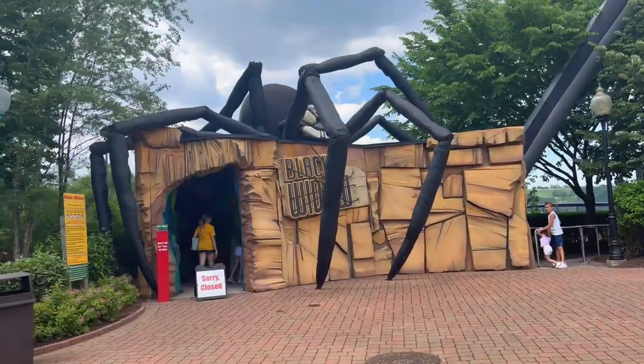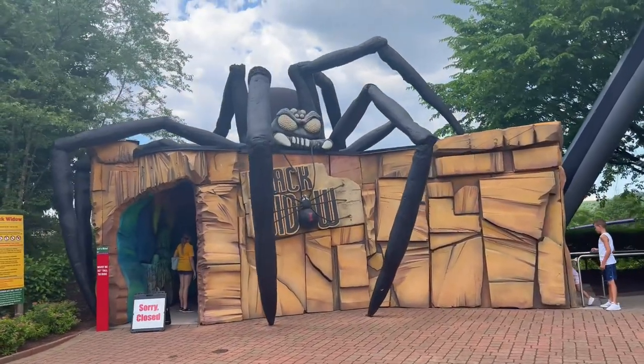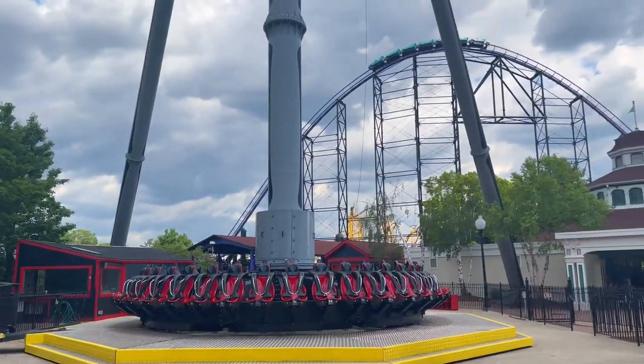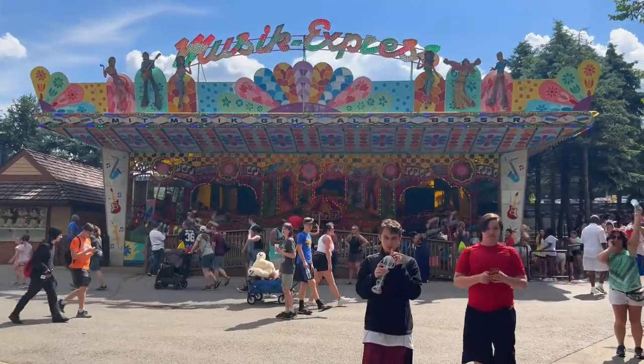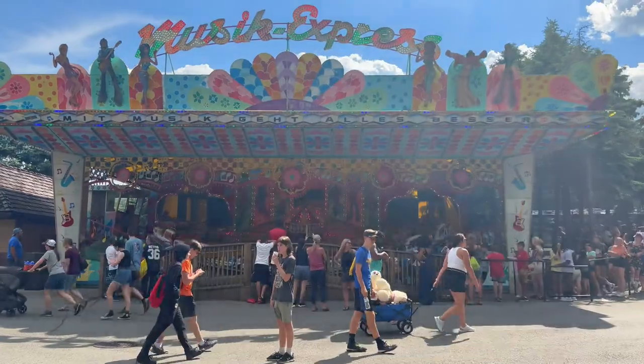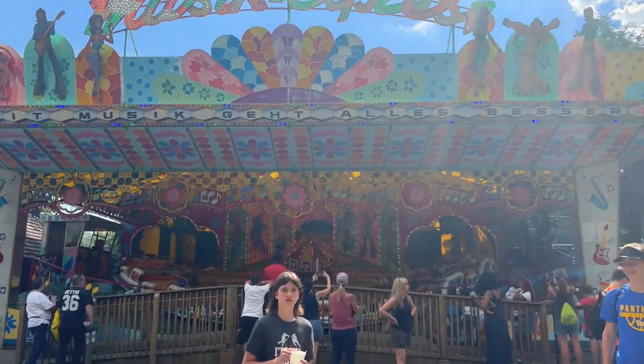So it doesn't look like Black Widow is open today, but look at this awesome entrance for it. Wow, that's this ride right here. Oh wow, this is the most colorful Music Express I've ever seen in my life. Wow, that's just really mesmerizing.